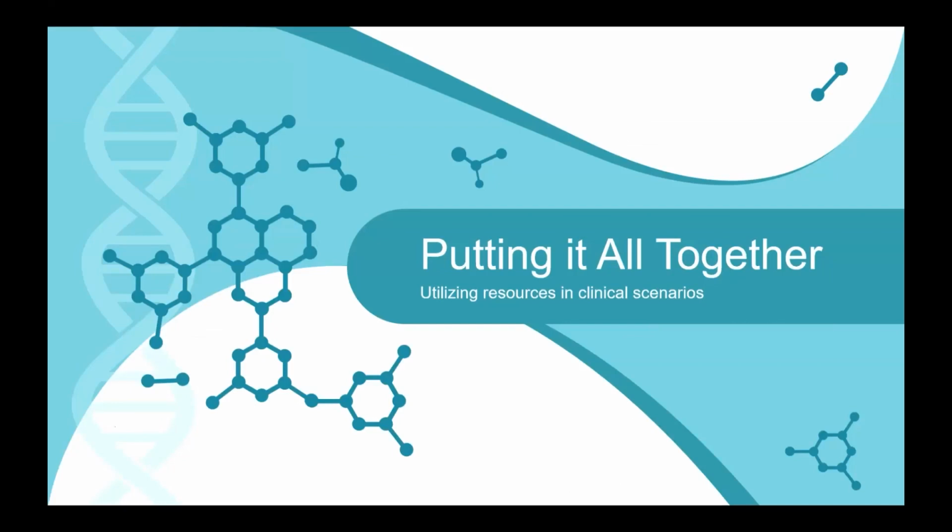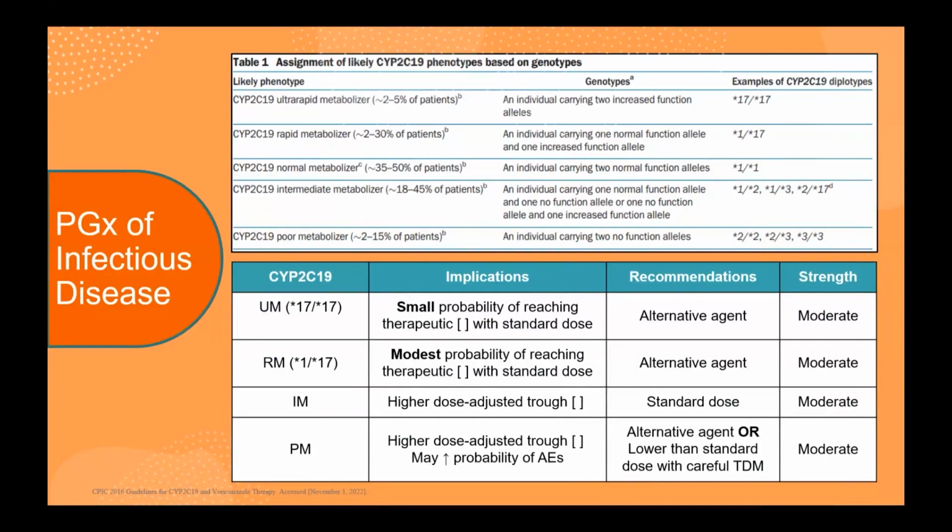So just to wrap up, I wanted to go through some of the resources that we talked about using clinical scenarios. First, I wanted to touch on some of the other specialties, because I know we spent a decent amount of time talking about oncology and not everyone is an oncology pharmacist here. So I wanted to touch on some other subjects. On this slide, I wanted to focus on voriconazole.